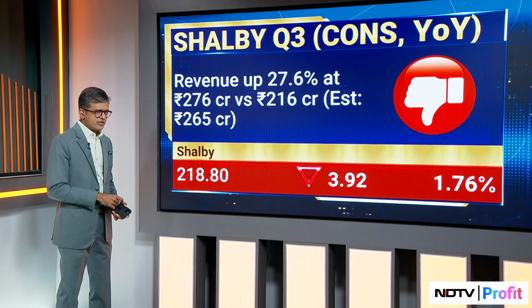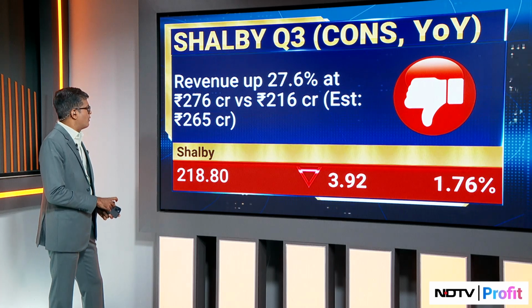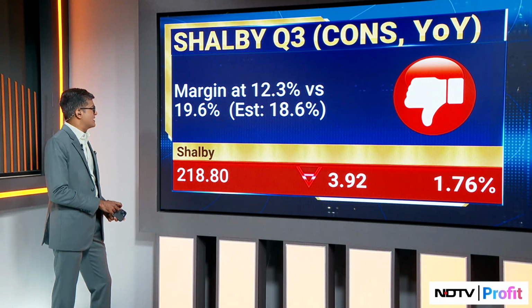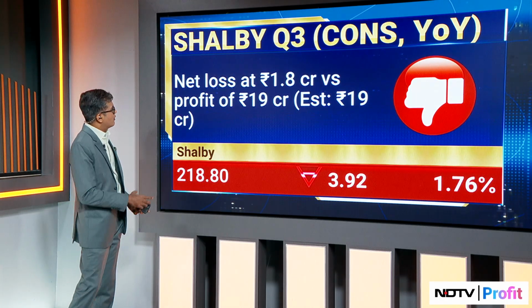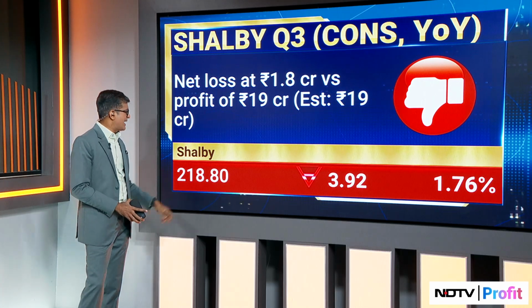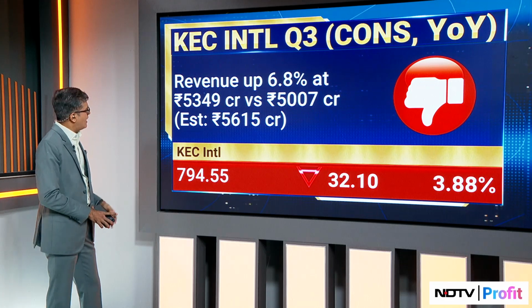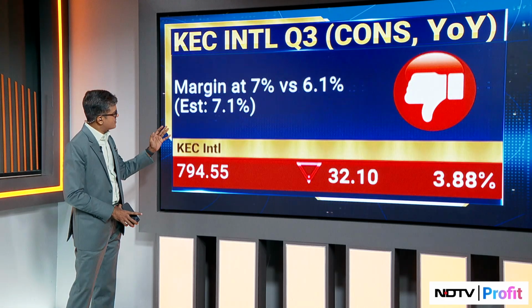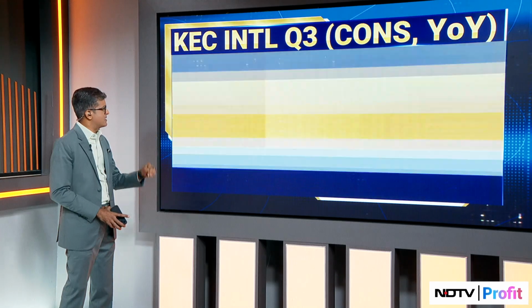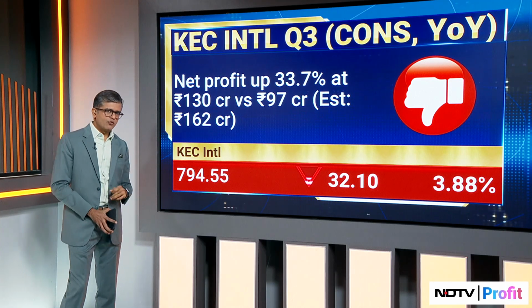It was in our Heard on the Street segment yesterday. Shalby, revenues were up, but margins came off rapidly, 12.3 versus estimated 18.6, as a result of which a net loss again. Net loss of 1.8 crores. The estimate was a profit of 19 crores. So Shalby will react negatively as well in the session today. KC International has done quite well recently as a stock, but the margins were flattish, bottom line number below estimates, as a result of which I would reckon that this stock will react negatively today. So do watch out for this one.